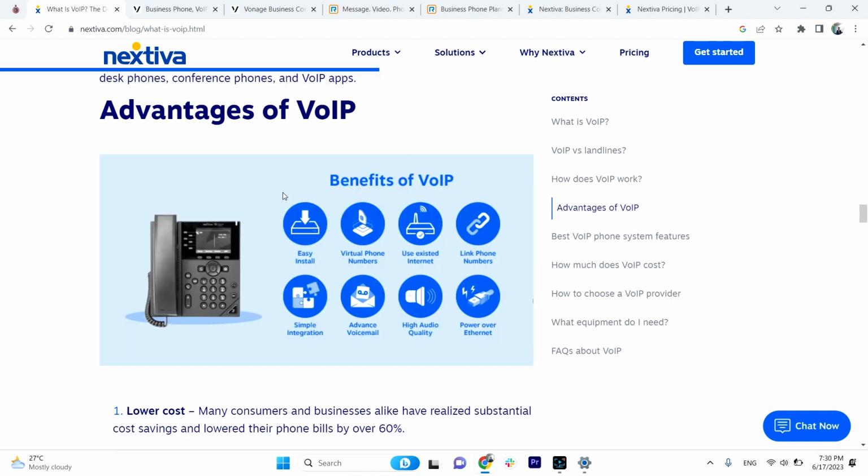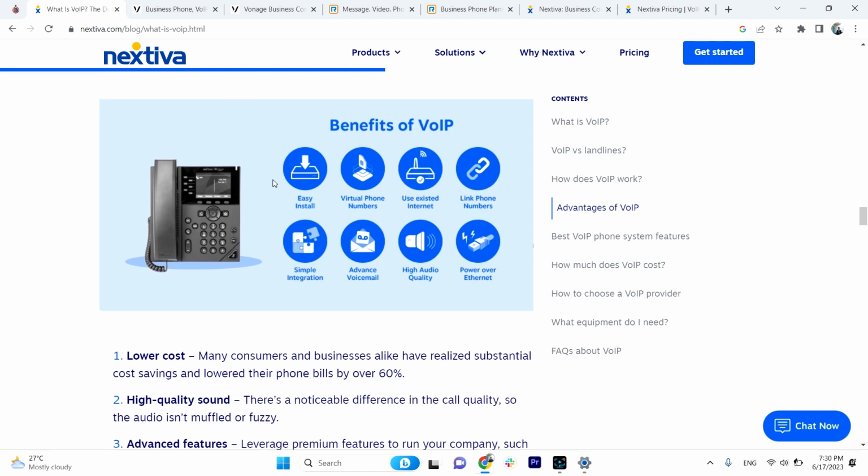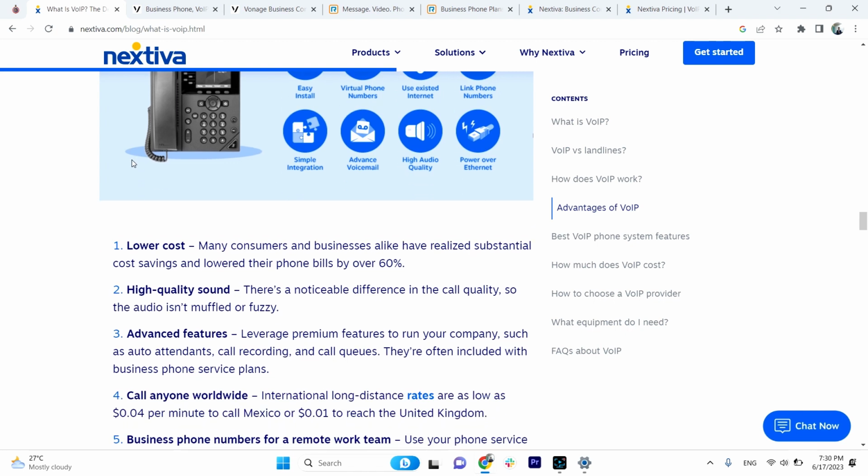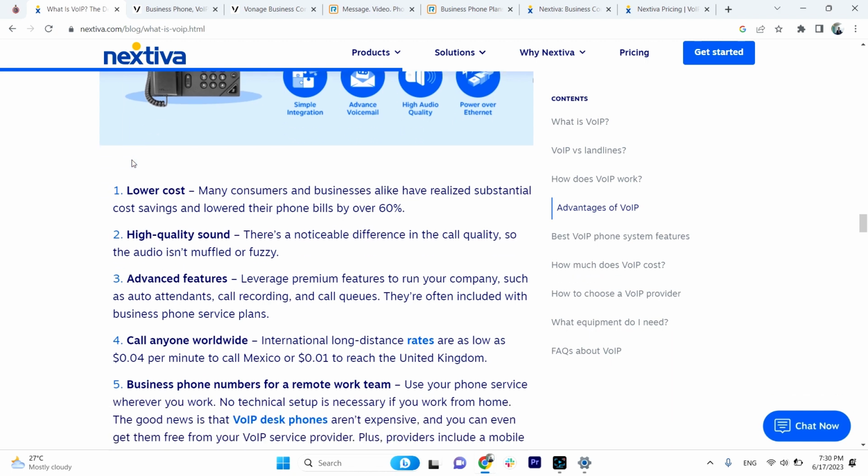Let's talk about the advantages of VoIP. So having VoIP can lower your cost. Many consumers and businesses alike have realized substantial cost savings and lowered their phone bills by over 60%. Secondly, high quality sound. There is a noticeable difference in the call quality. So the audio isn't muffled or fuzzy.